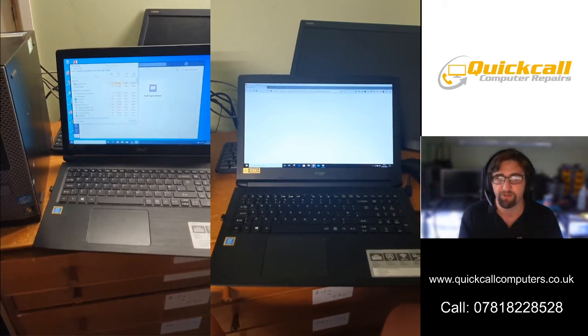If your computer runs significantly slower, even if it's not as bad as the one on the right, but if it runs significantly slower, you can be fairly sure that you can get somewhere close to what's going on that left-hand computer with something as simple as a solid-state hard drive. A typical solid-state hard drive upgrade is going to cost you around about £100, because there's the labor involved of copying all the data across from the old drive to the new one, but you don't lose any data in the process. You don't lose programs in the process. We can clone almost the entire thing across with a minimum of fuss.